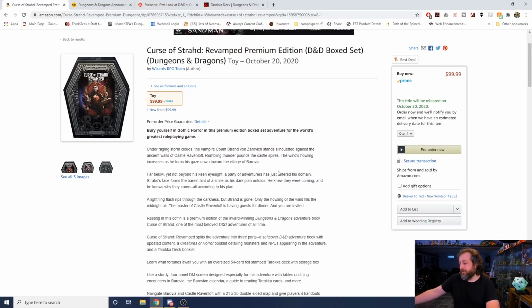So, okay folks, I have Curse of Strahd right here. In the back of my Curse of Strahd book are the monsters and NPCs. So let's not sugarcoat what this is. This is an updated book, which is good, and we'll talk about that. But it's basically the first few chapters, the adventure chapters, pulled out into a soft cover book, similar to the Essentials kit or the starter set.